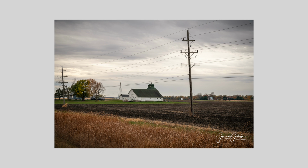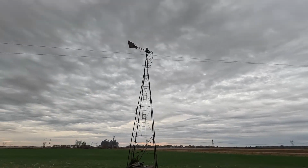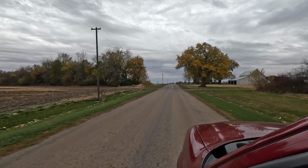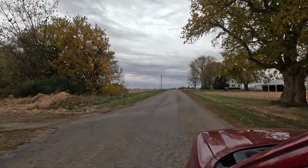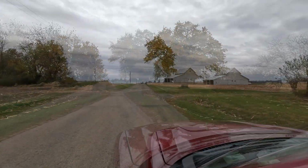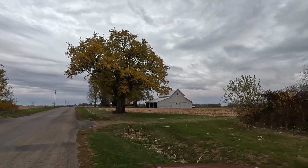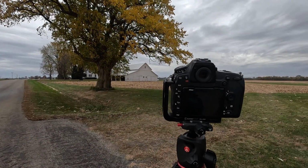I was back behind the wheel of the old truck and driving through the country road, saw this old, what used to be a windmill, and then not too far beyond that old windmill, I ran across this barn here. Not only the barn, but that tree there in the foreground. I thought I might be able to use that to frame the barn. You can see me looking at it right there from the car as I was kind of filming that with my iPhone.